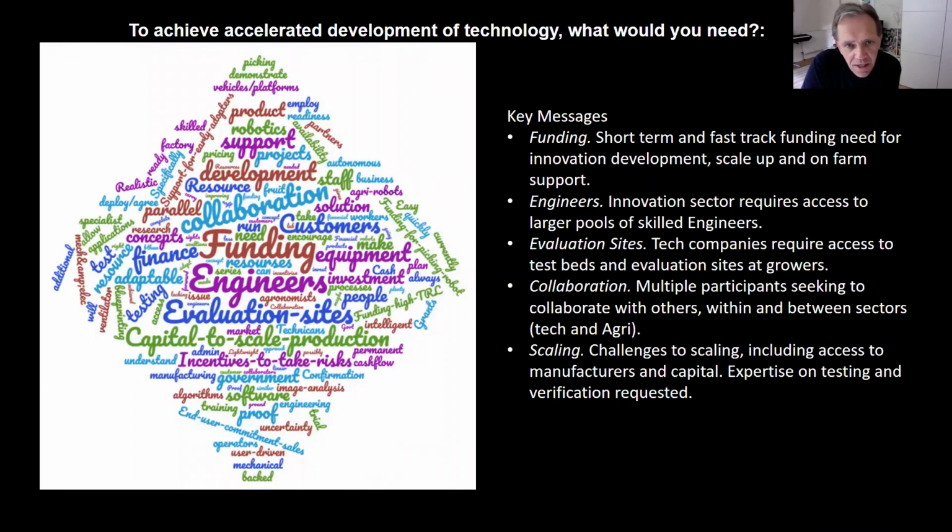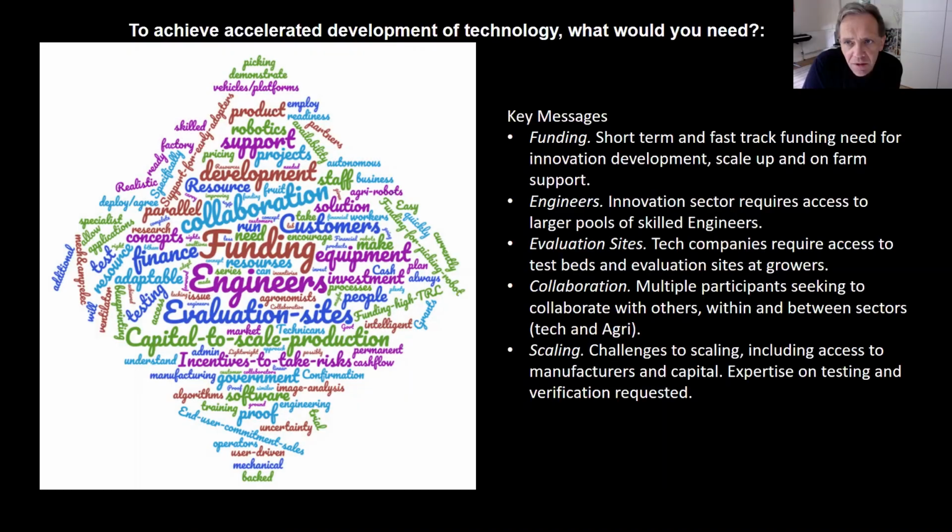And so we said to that community, well, what do you need to get your robots into industry next year? And they all said funding. Short-term, fast-track funding was needed for innovation development. A lot of these SMEs haven't yet scaled up. So how do you scale up? How do you get CE certified? Who do you get to manufacture these robots? All those questions. And these are the questions facing the SME robotics community at the moment.